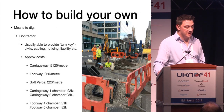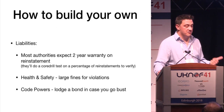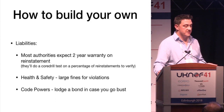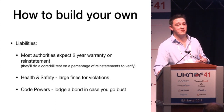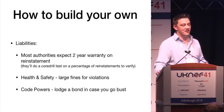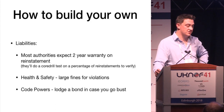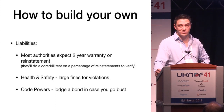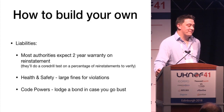Permits and all the rest of it are done. The only thing that's a big gotcha for us is the liabilities. So again, 2-year warranty on reinstatements, and they do core drill test them. So you need to actually make sure it's not going to subside, because they will go around core drilling your reinstatements and check them. If you've buried your duct too short, they'll go through it. So make sure you don't do that.